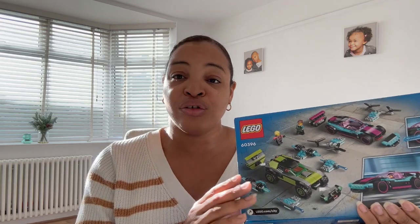But if you've got younger children, I will link the Duplo version, which are the slightly bigger blocks, which don't pose a choking hazard, but still encourage creativity, development of fine motor skills, and engineering because they're building structures, and all of those sorts of things as well.